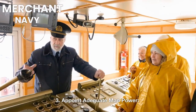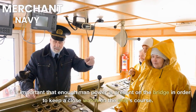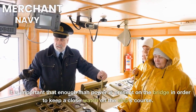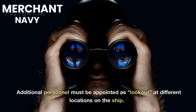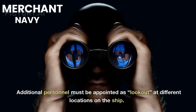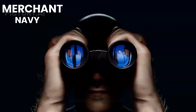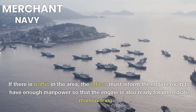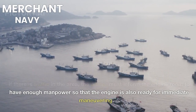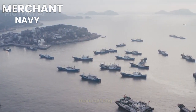3. Appoint adequate manpower. It is important that enough manpower is present on the bridge in order to keep a close watch on the ship's course. Additional personnel must be appointed as lookouts at different locations on the ship. If there is traffic in the area, the officer must inform the engine room to have enough manpower so that the engine is also ready for immediate maneuvering.